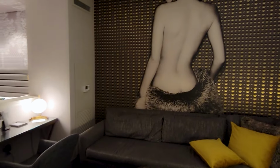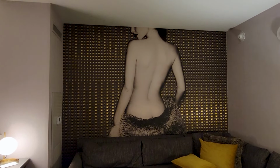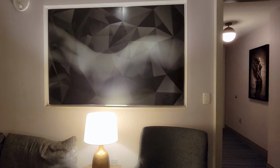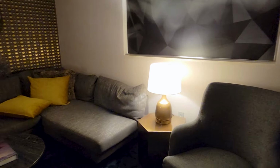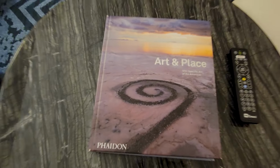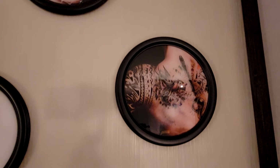All right, more leaning into the erotica here. Got like a, what is that, like 3/4 of an inch of butt crack over there. That, no idea, is your seating area. I like when they put coffee table books on the freaking coffee table. What is this? Art and place. Cool, cool. One TV over here. All right. Oh, we got more interesting photography going on. Crazy dog, what up?